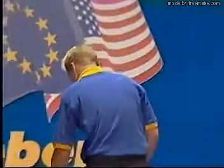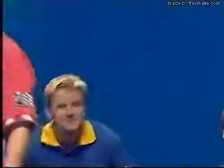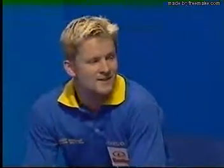Torgersen. Talking about kickbacks, this fella's on the money, isn't he? Yes, he's really looking in fine form in this tournament. Just absolutely pepper in the pocket with every shot.